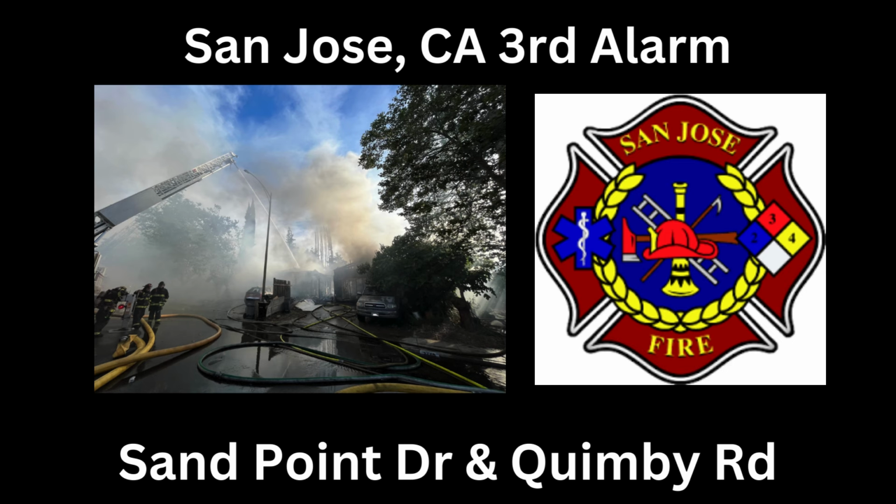If you can go ahead and release that engine, send them over to me. They are going to pump into Truck 13. Their best access is going to be off of Britway and Sandpoint. There's a hydrant over there on Britway and Sandpoint. They can take that hydrant and lay into Truck 13. I copy that. They're on their way.